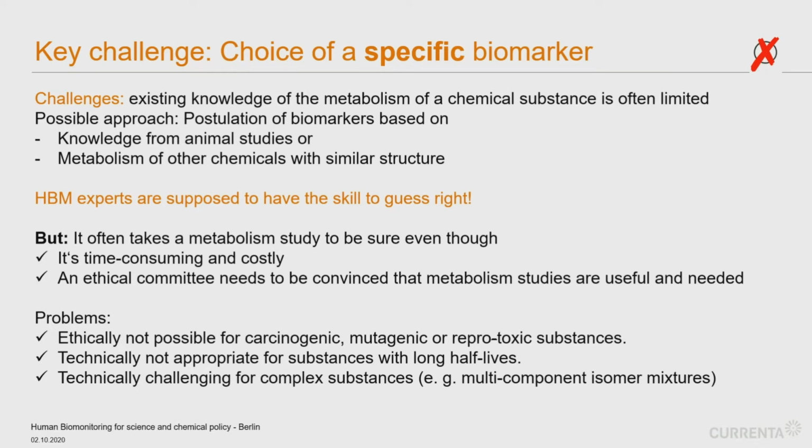There, the problem is that for chemicals, the toxicological information is not that good for humans, not as good as, for instance, for pharmaceuticals. For pharmaceuticals, it has to exist. For chemicals, no. So what we had to do, we had to postulate biomarkers from knowledge from animal studies, or metabolism of other chemicals with similar structure. But it turned out that the gold standard is not this kind of postulation, but we had to apply human metabolism studies to find out human biomarkers.